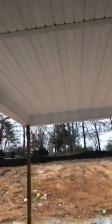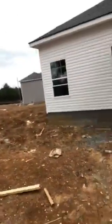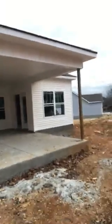Now, I will tell you my favorite thing about this floor plan is this covered back porch. Check this thing out. Now this section right here comes standard from that line right there. That is a standard covered back porch. This wasn't an add-on right here. Additional back porch, covered back porch that Old South offers. Give you a little view of the back here.